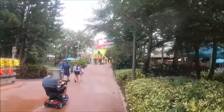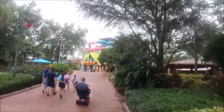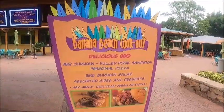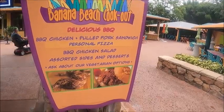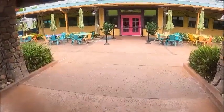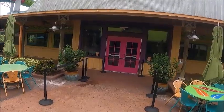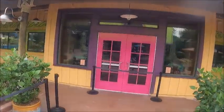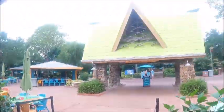And then of course right over here they actually had redone this area, which is now Banana Beach Cookout, and also they have a new slide over here, so we're gonna discuss that in just a bit. And of course the new place to eat is called Banana Beach Cookout. So it has barbecue chicken, pulled pork, personal pizza, barbecue chicken salad, and unfortunately, bad news, it is closed as well. So we got Mango Market, Waterstone Grill to choose from. But you can see they have this closed off over here. And just, you know, a little touch up, cleaned it up, and looks really good on the outside. And of course, obviously being closed, so nothing you can do.